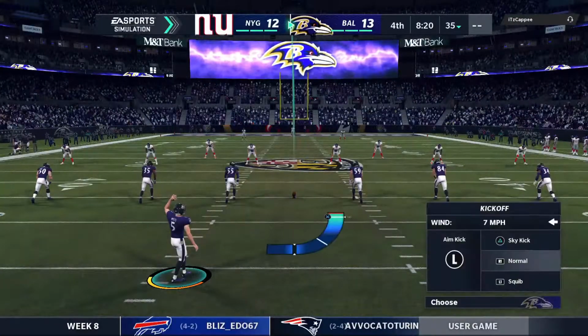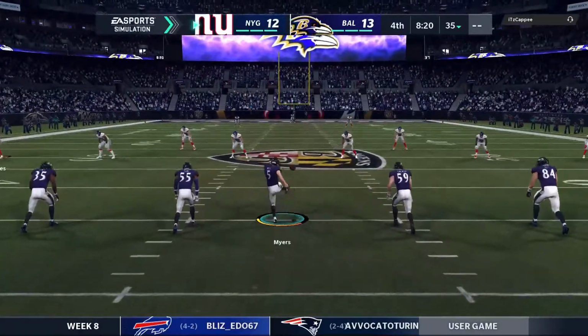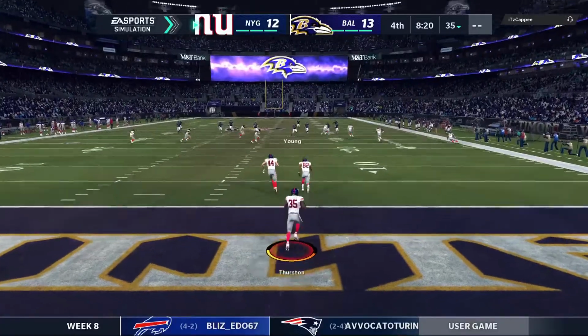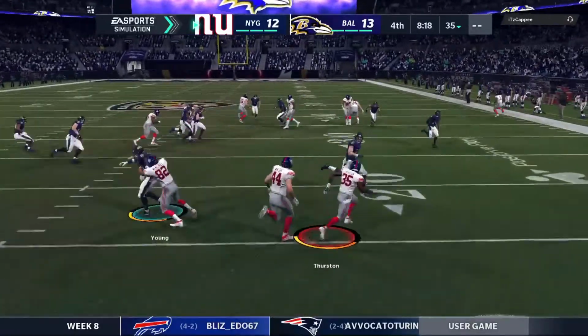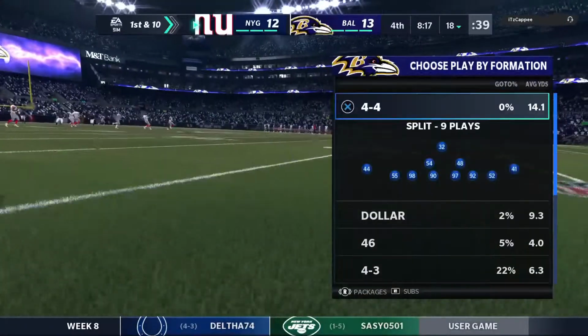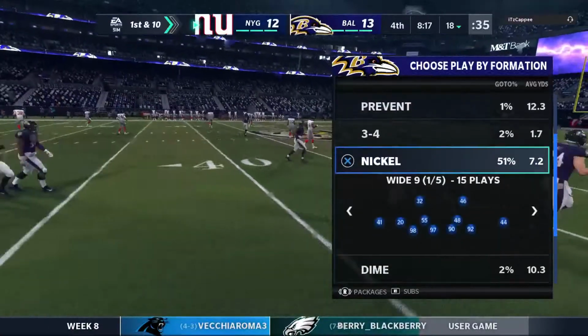Ravens 13, Giants 12. And after the touchdown, here's Myers to boot it away. This taken in about 4 yards deep. And he'll be brought down shy of the 20, so the decision to bring it out of the end zone, not a good one. At their own 18-yard line.